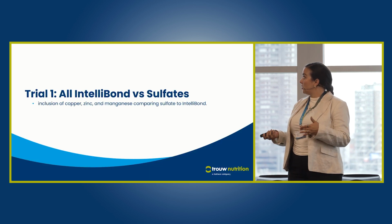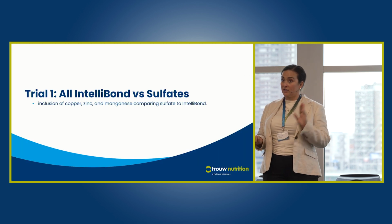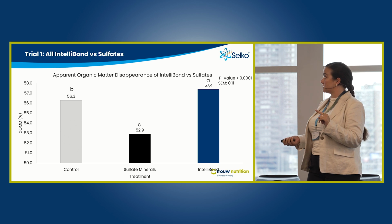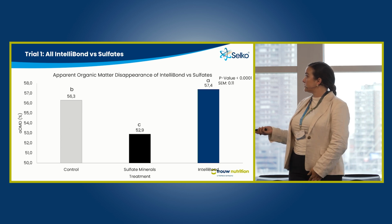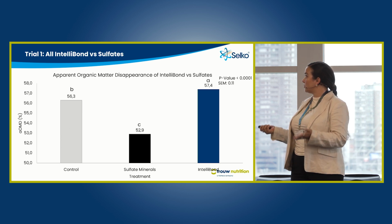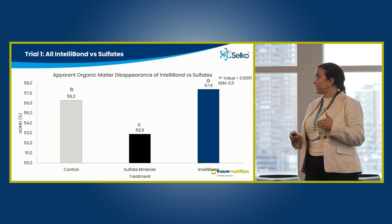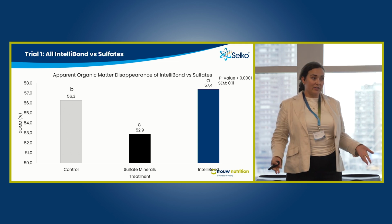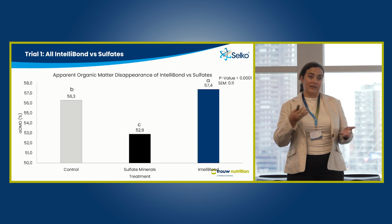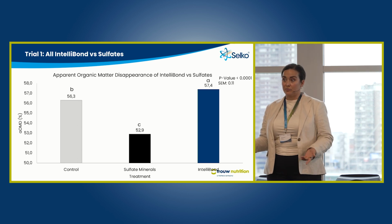So our first trial, all Intellibond versus sulfates, again, copper, zinc, and manganese in combination compared to Intellibond. So there's no straights in this one. You'll notice we have organic matter disappearance and treatment on the horizontal axis: control, sulfate mineral, Intellibond. We do see a significant difference in organic matter disappearance from the Intellibond versus the sulfate-based trace mineral treatment. We saw this in the meta-analysis of NDF digestibility. We anticipated this result, but we can confirm that through that in vitro system.